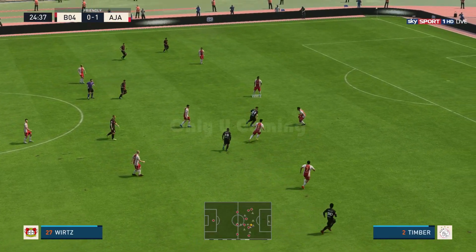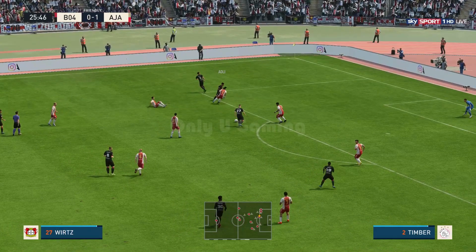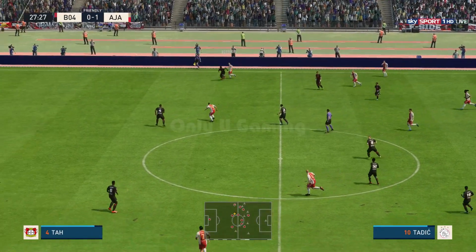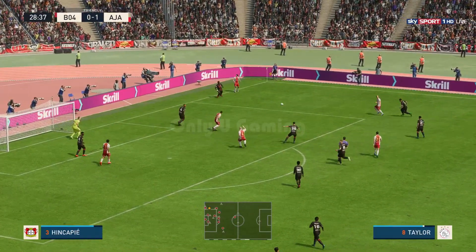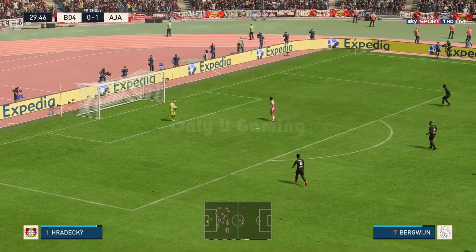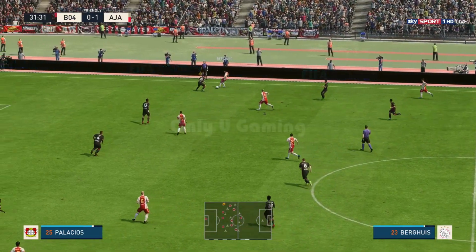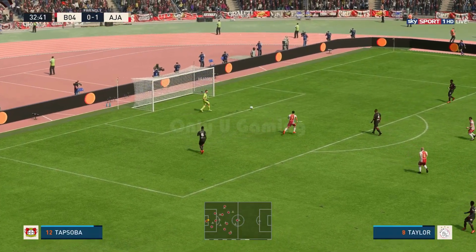Moussa Diaby. Palacios. Well, that's how to keep the opposition at bay. Sanchez. Well, pressing really high. Dusan Tadic. He continues his run. Real chance. And putting his body on the line. Couldn't keep the ball. Tadic. Oh, that's a pass of high quality. And nothing positive comes of it, unfortunately.